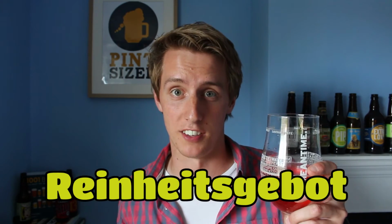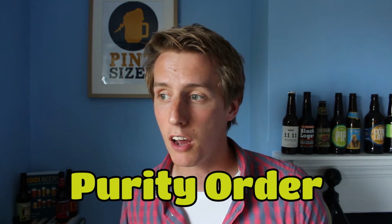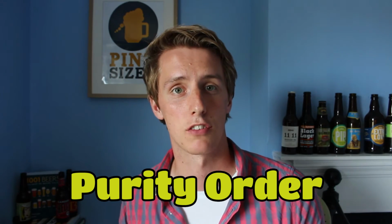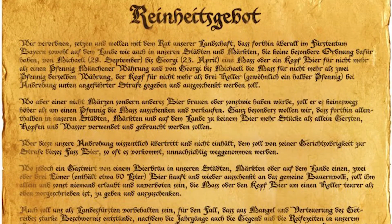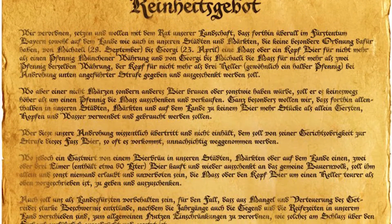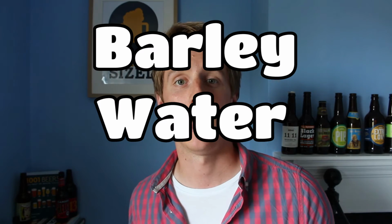Let's talk about this Reinheitsgebot then. The mouthful of Reinheitsgebot literally translates to purity order, and we know it in the UK and across the world as the German beer purity law. It's a regulation, as I'm sure you can guess, concerning the production of beer, and it was set up by the Holy Roman Empire and the country that followed the Holy Roman Empire, Germany. The long and short of it is that the only ingredients in beer can be barley, water, and hops.